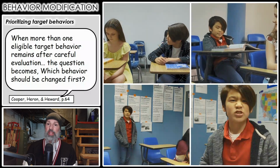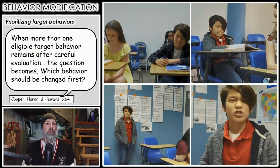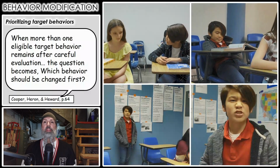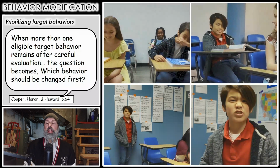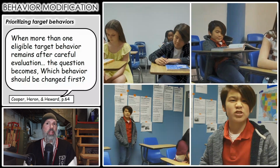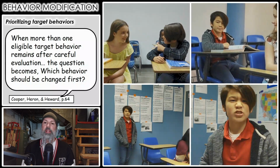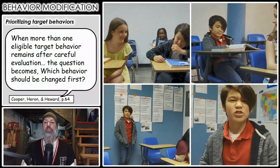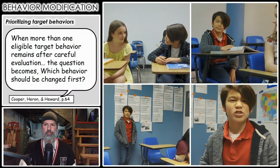And then arguing and fighting would also move up the priority list, because if you can decrease those target behaviors, the opportunities for reinforcement for this individual will also increase. So if they're not yelling and arguing at people, they can engage in positive social interactions. Same thing with fighting: if they're not fighting, they're not going to be suspended, they're not going to be in detention. That allows them to get higher rates of reinforcement. Those would move up the priority list.